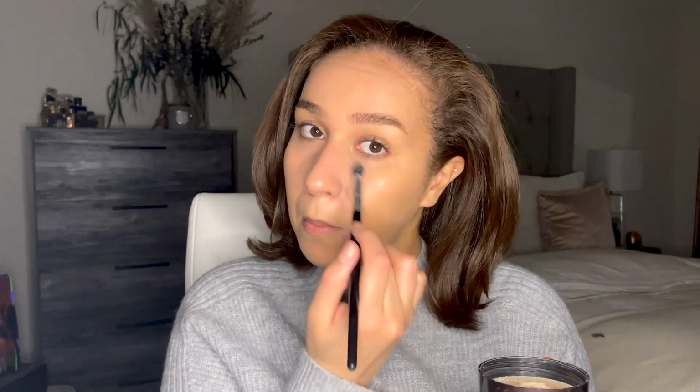One of the things that we need to do less of this year is over powder faces because that just makes the foundation look cakey. Like, we need to stop doing that. Let's put the powder where we get oily. So I'm also going to apply it to my T-zone, particularly in the center of my forehead. I usually get really shiny there.